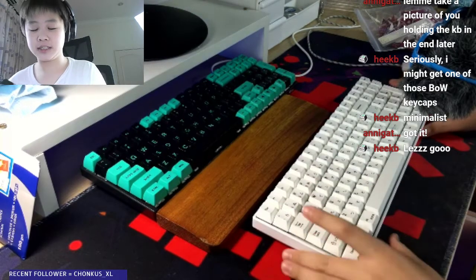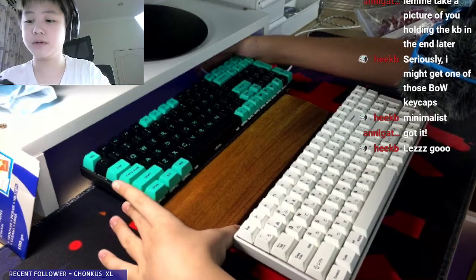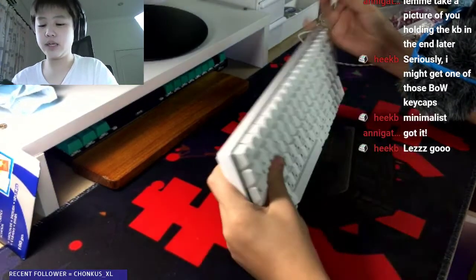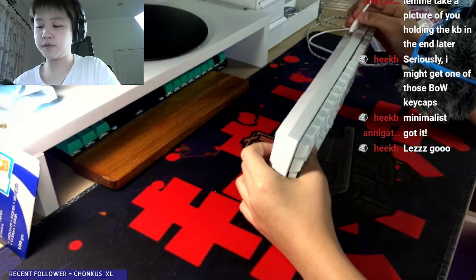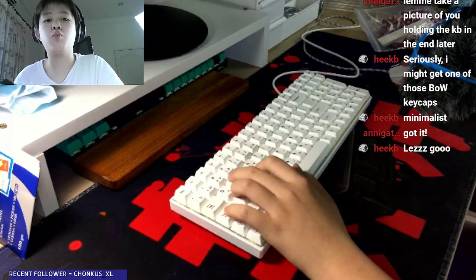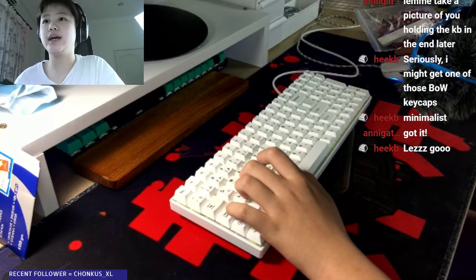Alright, this is the sound test of an RK100. Lubed Gateron Milky Yellows, memory case foam, Tempest mod, and PBT keycaps, white, black or white, I don't know.